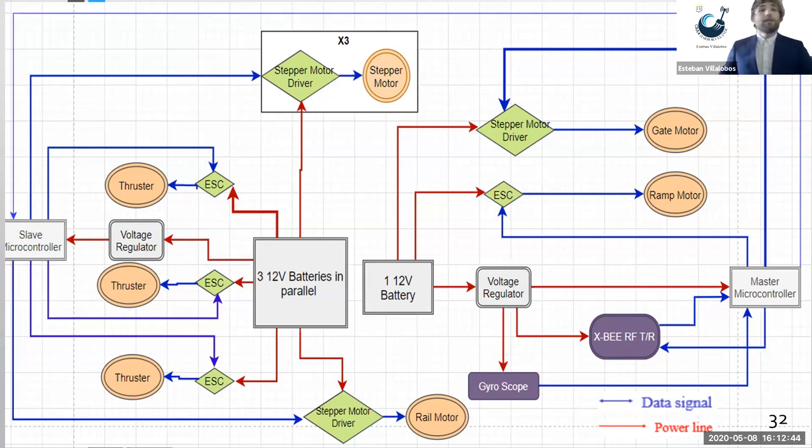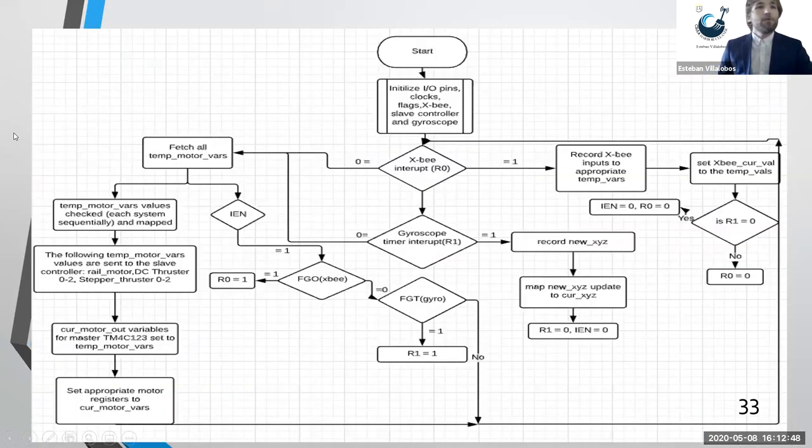I'm moving on to the next chart. It shows the interrupt cycle logic of the master microcontroller. This should give you a good understanding of the logic behind the interrupts and our main loop. The main reason for using two microcontrollers was to have one board manage all the motors that are working regularly and that would be most affected by delays caused by user input. And the other board was to manage the user input, gyroscope, and other stepper motors that can be used in steps.